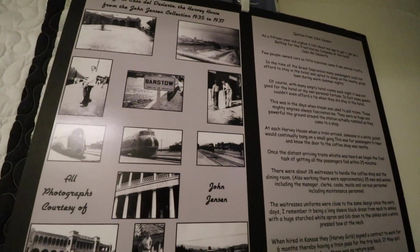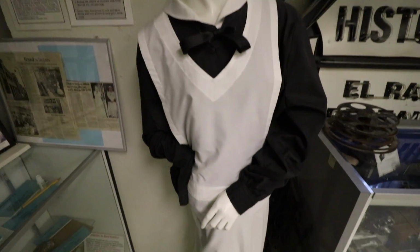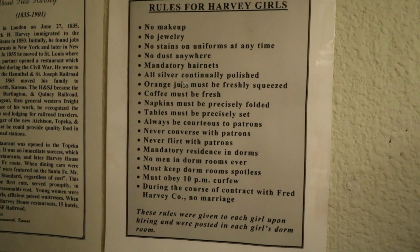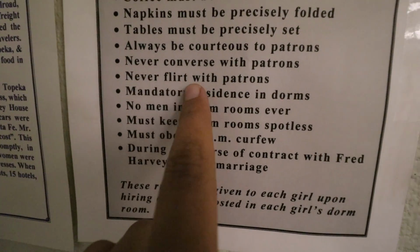Look at all this stuff right there. They even have one of the uniforms for one of the old Harvey girls. Those are the girls that used to operate these places. They did all the hard work. Pretty plain uniform. Check out the rules for the Harvey girls here. No makeup, no jewelry, no stains. Never converse with patrons and never flirt with patrons. You don't want to go mixing up business and pleasure.